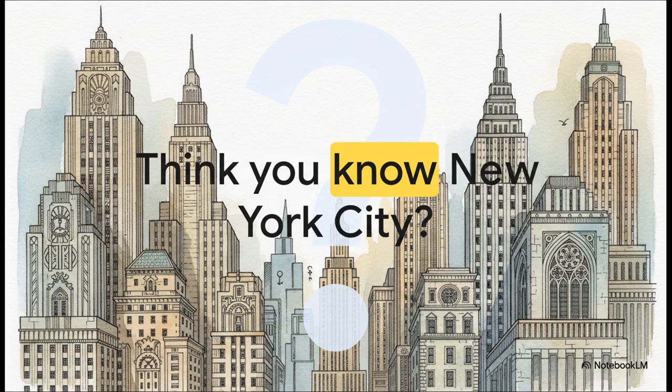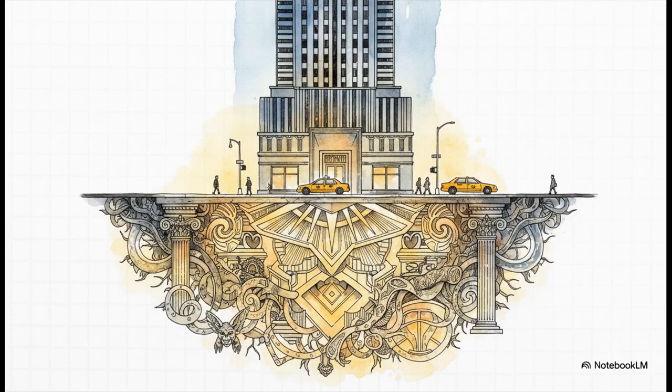For most of us, a building is just a building. But New York, it's concrete, it's glass, it's steel. It all comes together to form this giant, open book. And trust me, by the time we're done here, you are going to see this city in a completely new way. We're about to uncover the secret language, the hidden narratives that are built right into its foundations.